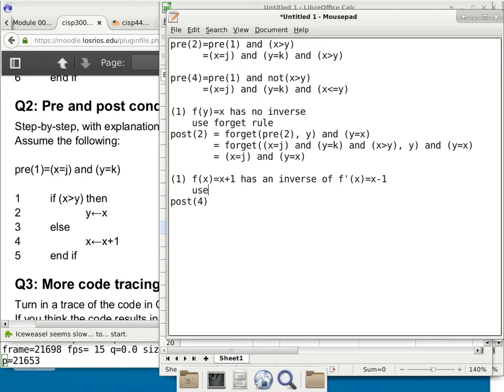But because of that, we have to use the substitution rule. No need to spell out substitution, that's a long word. All right, so now we apply the substitution rule on the precondition of line 4. We replace all occurrences of x with the inverse function of f applied to x. I need to see this line here because this is the structure of how we apply substitution. The next line is time consuming when you're writing it because you're basically just copying and pasting what we know about pre-4, which is x equals j and y equals k and x is less than or equal to y. Then we replace all occurrences of x with f prime of x, but f prime is just x minus 1, so this is just x minus 1.